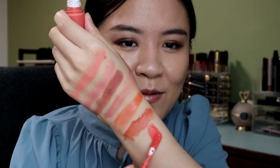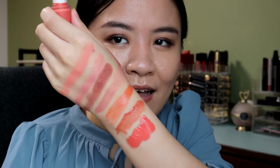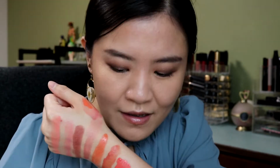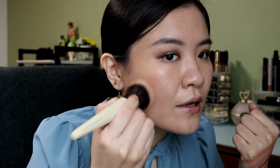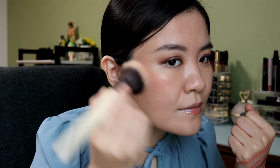The Rare Beauty in the shade Joy. I think this color is the color every beauty guru has recommended, and it's super intense. And I think I definitely have to use a brush for this. Just taking a little bit from this swatch and putting it on my face. I can't even feel my cheeks. Oh, that's very natural.